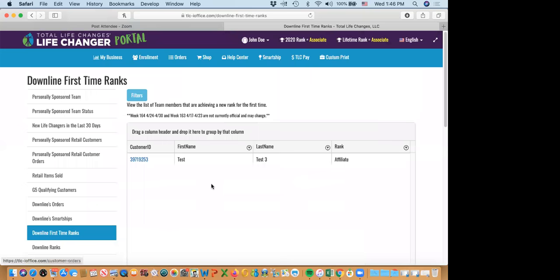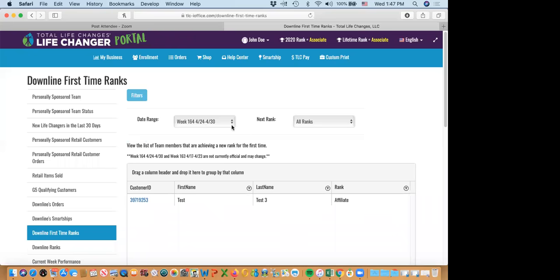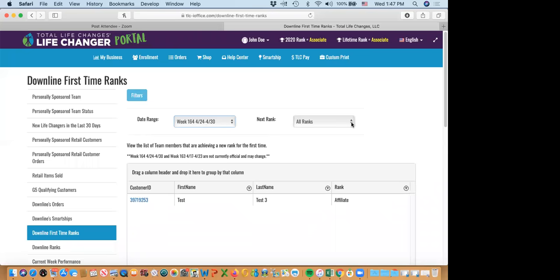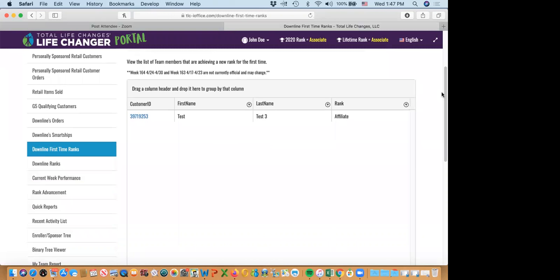Downline first time ranks. It's very important because you're able to also filter by the weeks and find out who is new in your team, and you are able to actually personally send another touch point, an email, find them on Facebook. Now, I will tell you, social media is amazing to find team members that you do not have their information. So that is another way that I personally reach out and I say, hello, welcome to the team, congratulations, we're so excited for you, because that's very genuine.